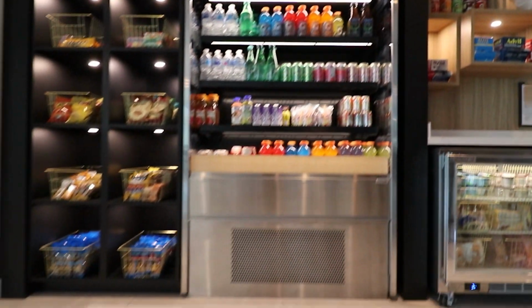I understand for a 97 room property, you could get away with this. You don't have that much volume coming through the door. But for a bigger hotel, to not have prices on any of the store items, it can be a pain in the butt for the front desk, being asked the same questions over and over again.